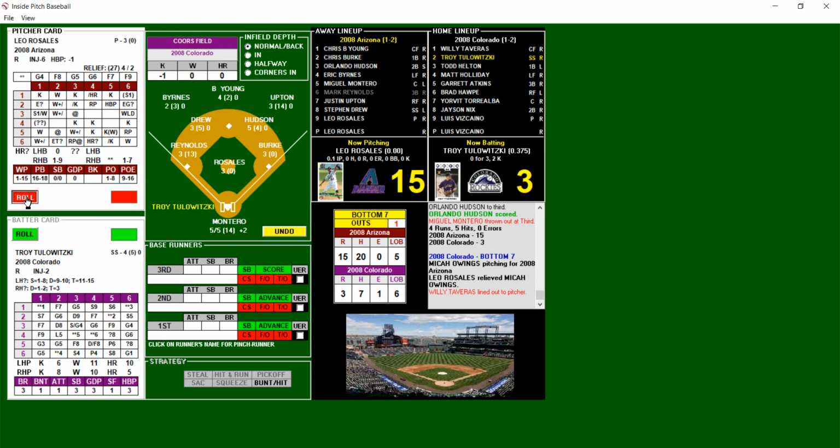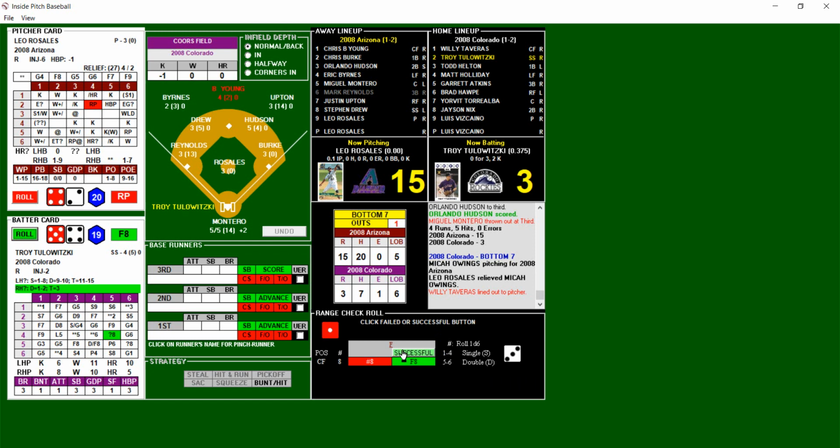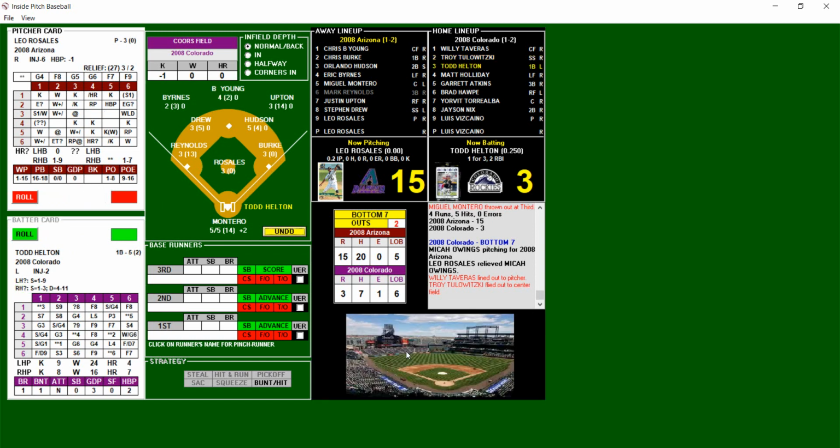Troy is over for 3. Here's the pitch. And that's going to be 4-2. That's going to be a range play. 5-4. Power hit. Past Young. That's a 5. And that's going to be a fly out to center field. However, his range is a 1-4. That's a 1. So he does get the play, and he goes all the way back to the wall. Yep, he had a hustle all the way back to the wall on that one.